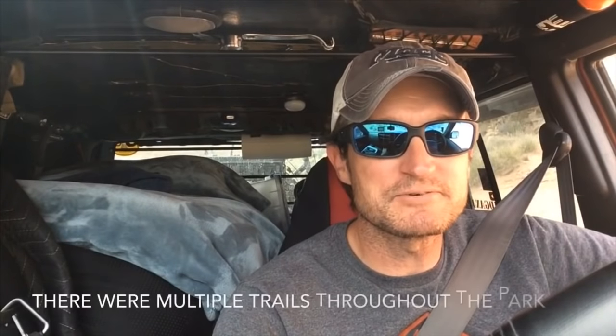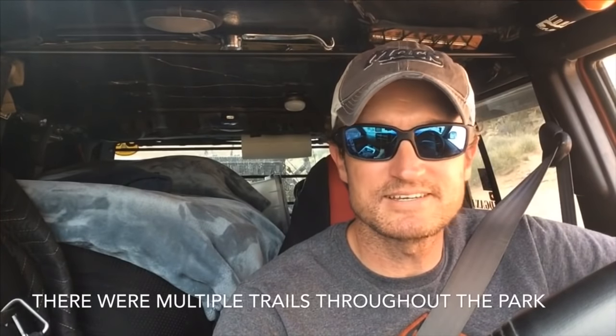I'd take it, but one, I've already run out of time, and two, I just aired up not that long ago and reconnected my sway bar links from when I was over on the Schaefer Trail and Canyon Rim. Because of that, I'm just going to turn around and head back. But it looks like a pretty cool trail. So if you're ever in the area and you've got time and you've got a 4x4 in this park, take a look at it.